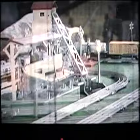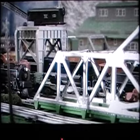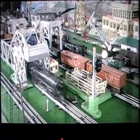Fun? You said it. Now it approaches the Bastille Bridge. Impatiently, the powerful 20-wheel locomotive waits for the bridge to lower. There, the bridge is down. And here it comes, the Lionel Limited. Boy, this is real railroading, the Lionel way.